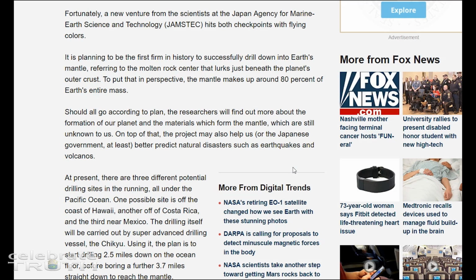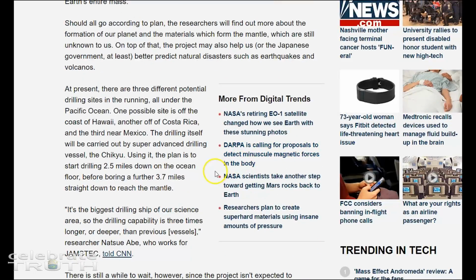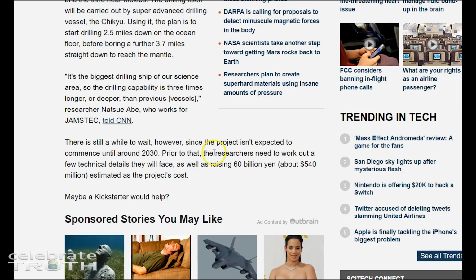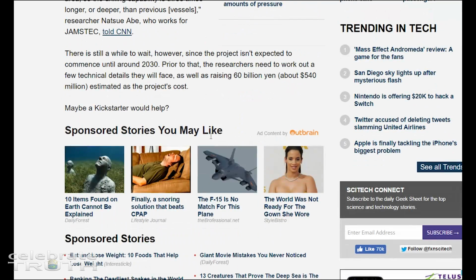Should all go according to plan. They're going to find out. At present, there are three different potential drilling sites in the running. One in the Pacific Ocean, one in Hawaii, and another. Look at this, they're going another 3.7 miles straight down to reach the mantle. It's the biggest drilling ship of our science area, so the drilling capacity is 3 times longer and deeper than previous researchers. There's still a while to wait, though, since the project isn't expected to commence until 2030.